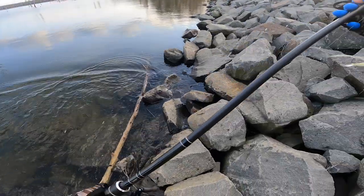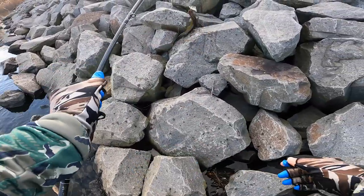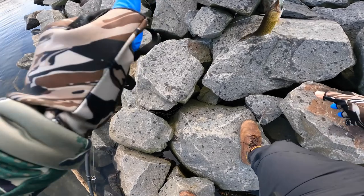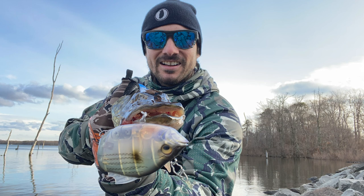There he is. On the stop. Wow, that's a good one. Man, I knew we'd come back for it. Oh boy, got him good. Pickerel. Bunch of chain pickerel. Yeah, it's not bad.